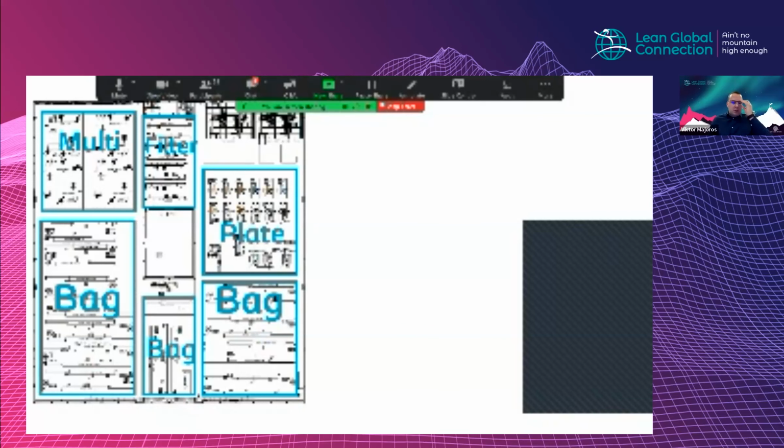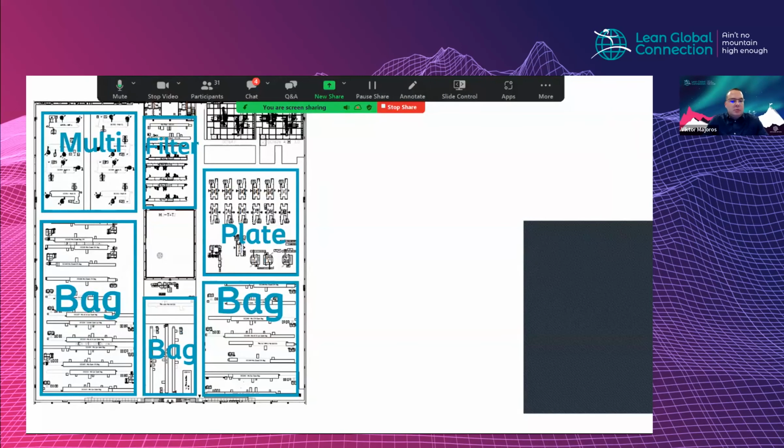And what you see, this is a classic layout. Just to understand this image, on the left side, you can see different cluster value streams. In this case, cluster value streams means we are working like a family. For instance, on the right side of the layout the plate, in the center the filter, and on the left the multi-area, they are producing intermediates. And these materials, or let's say raw materials, arrive at the bag areas, and we are producing finished goods. And when we are talking about finished goods, it means stoma bags.